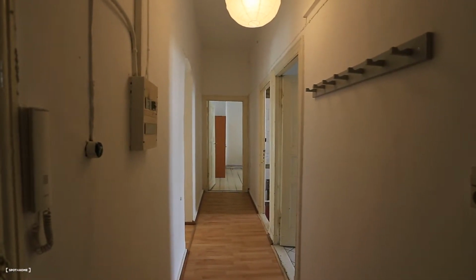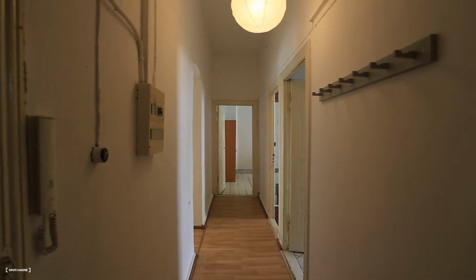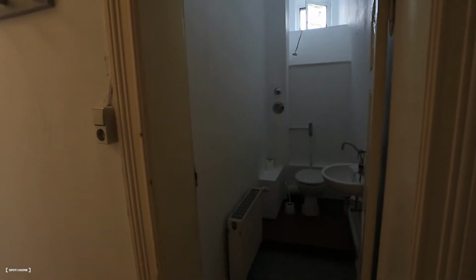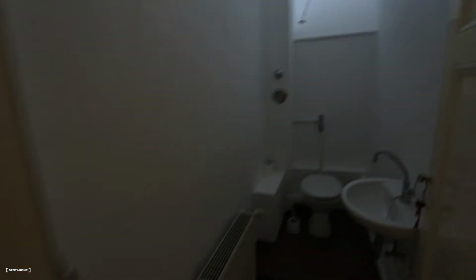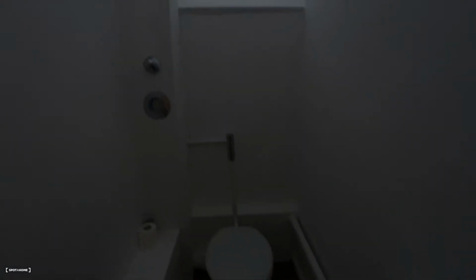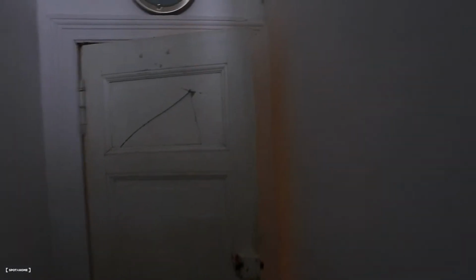So guys, we are here right at the entrance hall, and right here on my right side, I'll show you the first bathroom. You can see there is the toilet, and the sink is there too. It's always nice to have an extra bathroom. So here you go. This was the first bathroom. Soon you're going to see the second one, which is bigger.